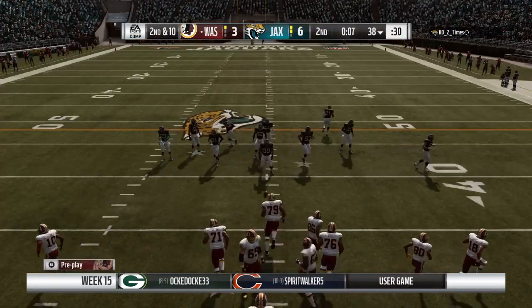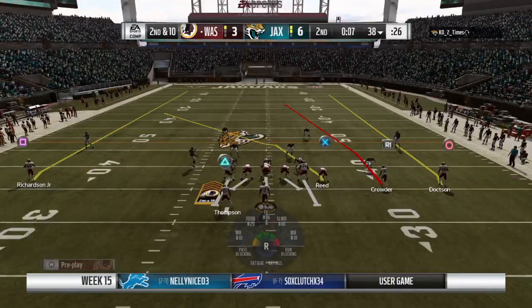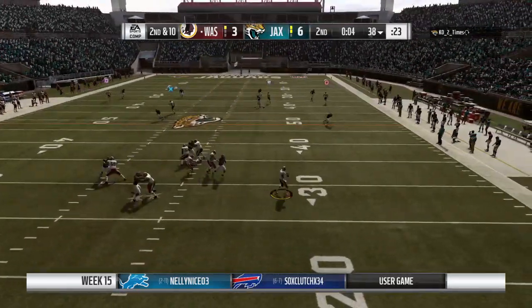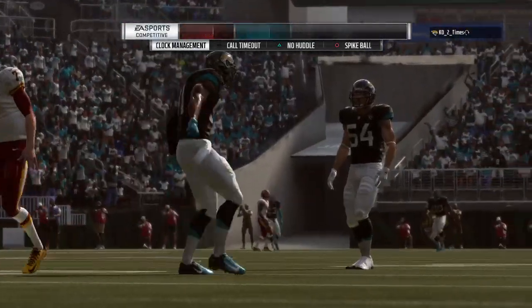So after the incompletion on first, now 2nd and 10. Detroit Patriot to throw again, Allen. And the Jags get to him as down he goes.